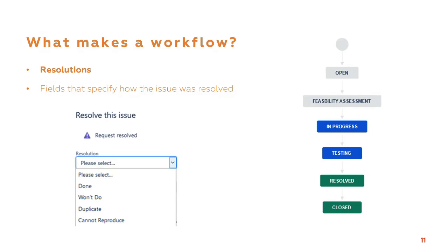Many times administrators forget to add resolutions into their workflows, which results in problematic filter results, misleading boards, agile boards, and we will look more into that in the following parts.